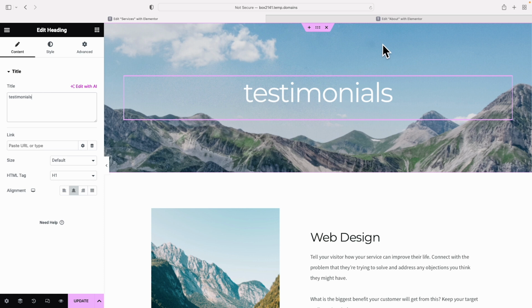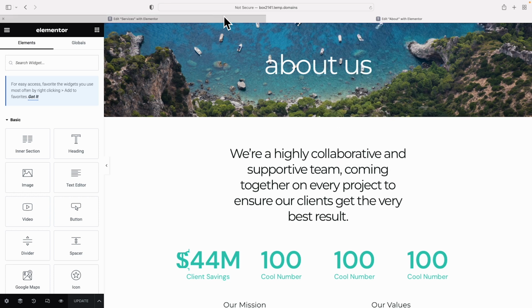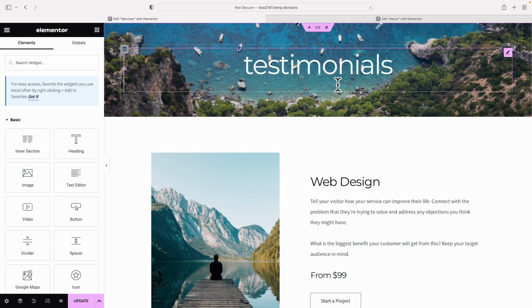And now we've got this header section that looks different from what we have on our About Us page, right? You could make the same changes, but then you run the risk of it being slightly inconsistent if you're just eyeballing it. So what I think you should do is go back to the first page where you created whatever your header is going to look like. In this case, it's our About Us page. I'm just going to go up to the top section, right click, copy, and then go back to Testimonials and then right up here, right click, paste style. So that way it's nice and consistent across the board.